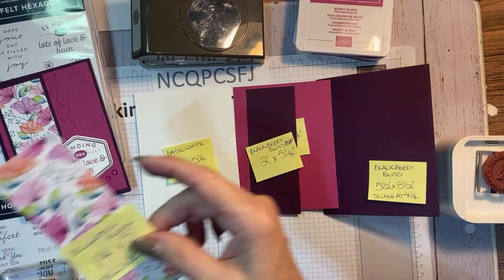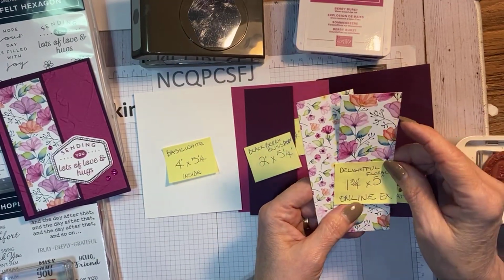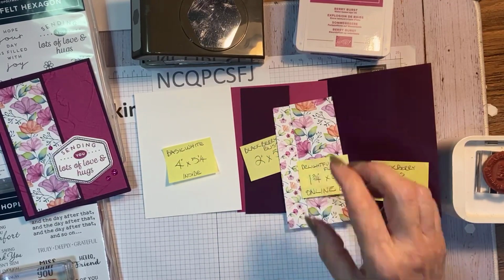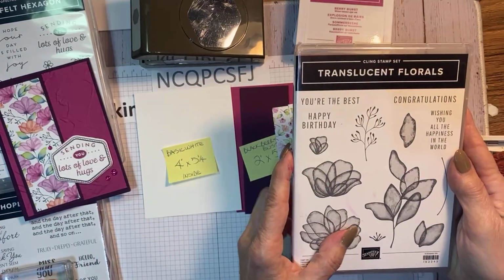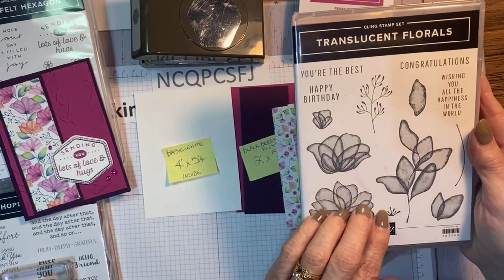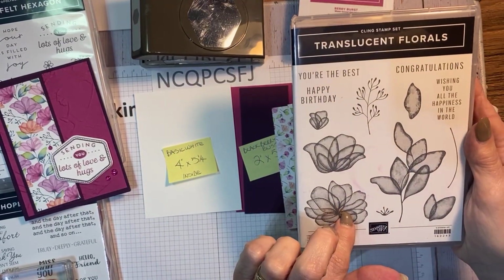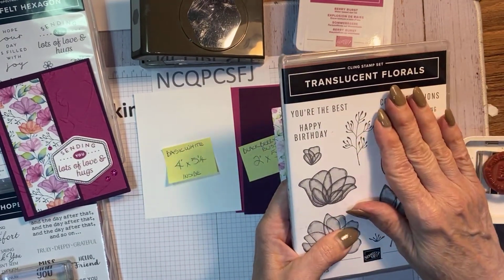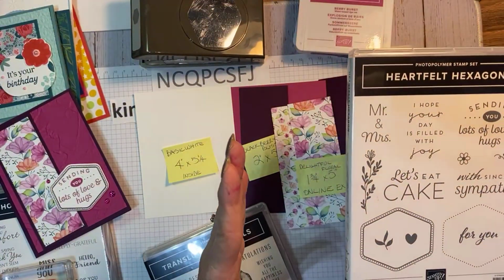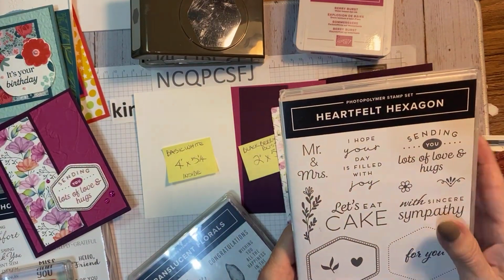And then this DSP, I talked about it last week. It's beautiful. It coordinates with the Translucent Florals stamp set, and this is the stamp set the images are taken from. There's also a coordinating die set. This is in the mini catalog. This is online, but online is easy, girls. Sometimes I think I'm intimidating people by saying it's only online.